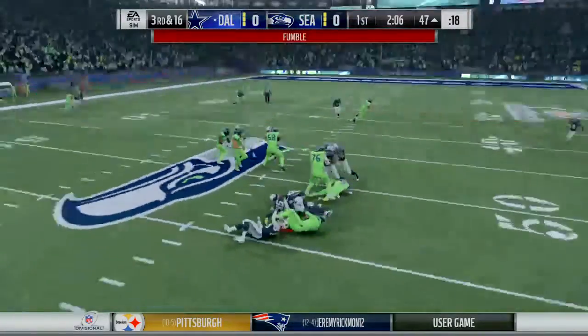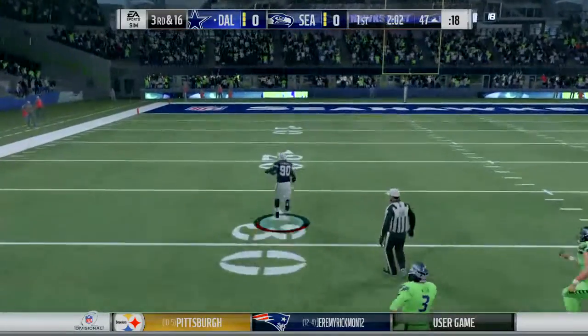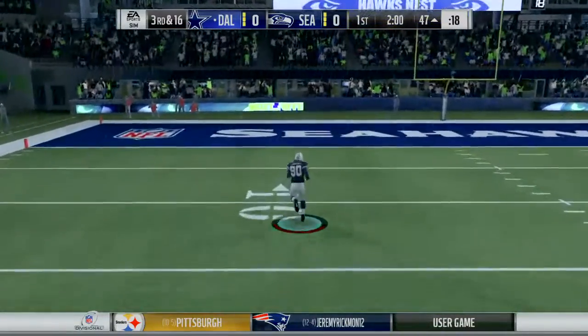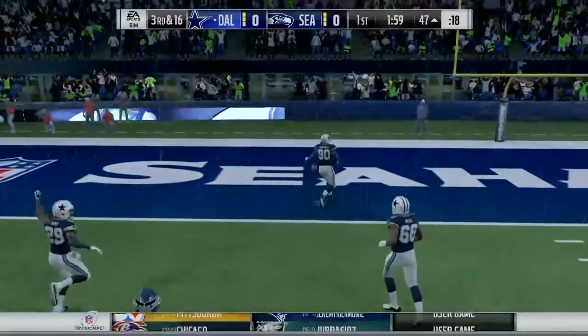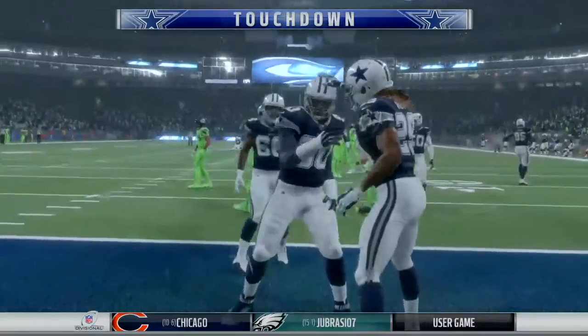3rd and long. It's Wilson. Wilson hit. It's loose. It's out. Fumble. It's picked up by the Cowboys. The 20. And he will score. Touchdown, Cowboys.